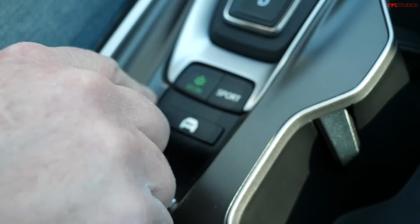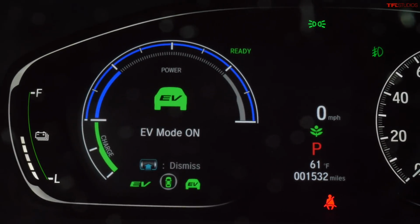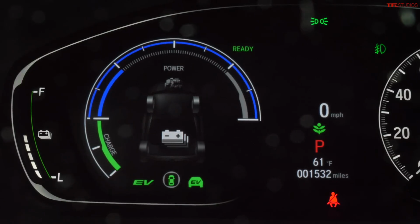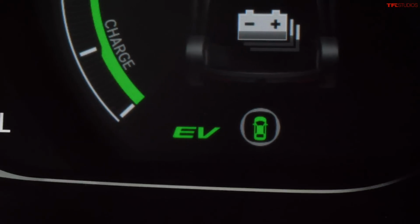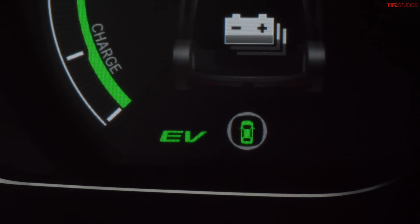All right, so there are a few modes that you can select through, including an EV mode. When you do that, the car will run, at least at lower speeds, in all EV. That is if you want to spare the gas engine. If you do this the right way, you can get even better gas mileage.